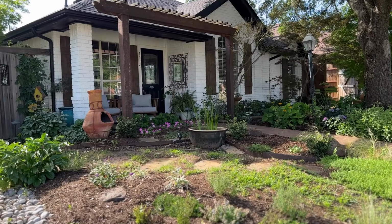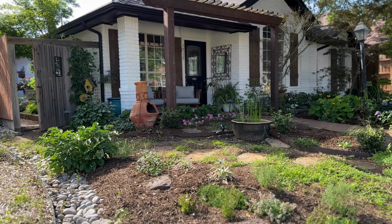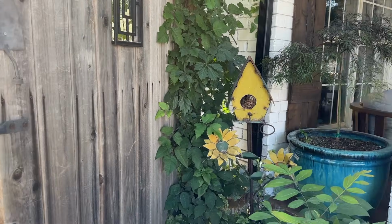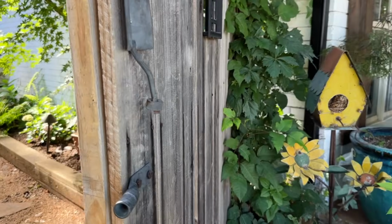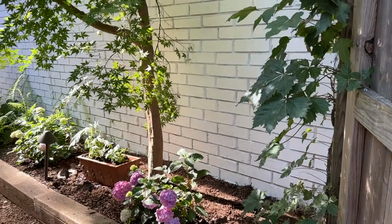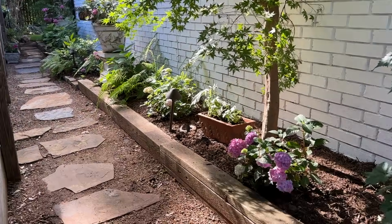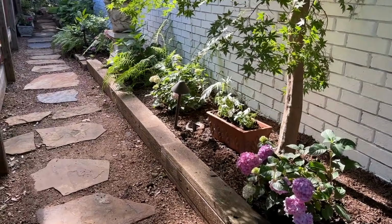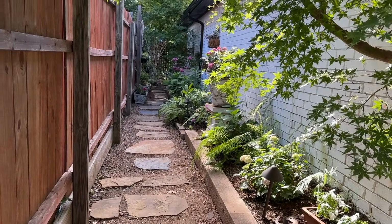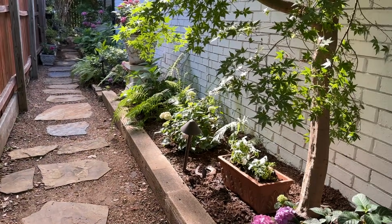All right, y'all, so as you can see, there's a little door right there that's opened. Let's go to our backyard. All right, y'all, so this is the pathway to our backyard. You can either enter on the south side or the north side, but this is my favorite side to enter.